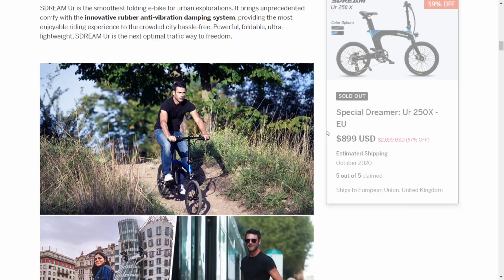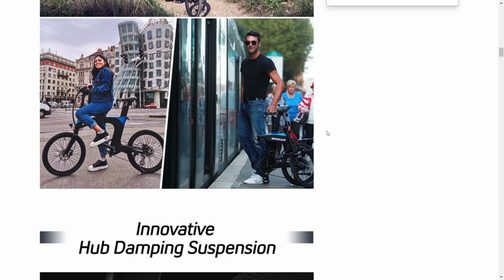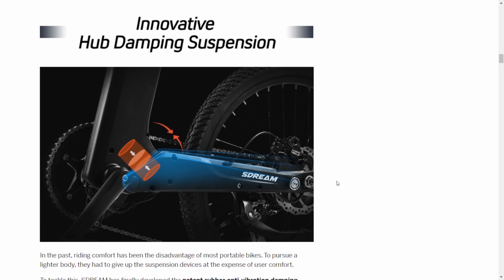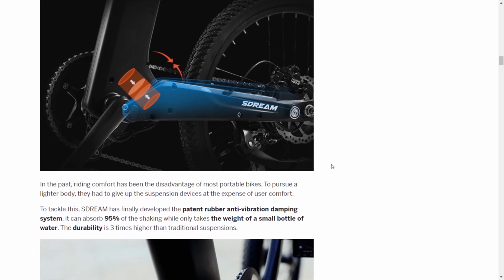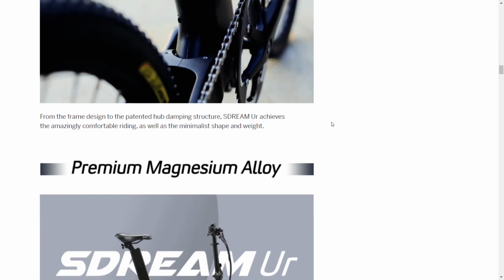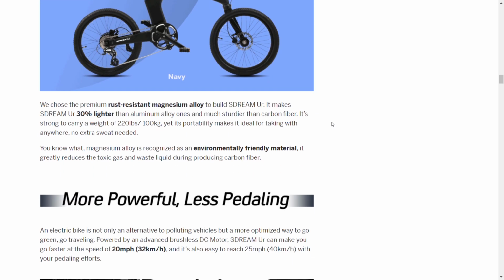So check it out. It has some specs right here. Again, you can fold it and put it inside the Metro train or Metro bus. It's great. You don't have to hassle with it. There's a suspension right there, so you won't feel the bumpy roads. You can go down the stairs. The video seems great. I can't wait to ride it again. I'll show you videos about that. I'll make a video about unboxing and a video about riding it.